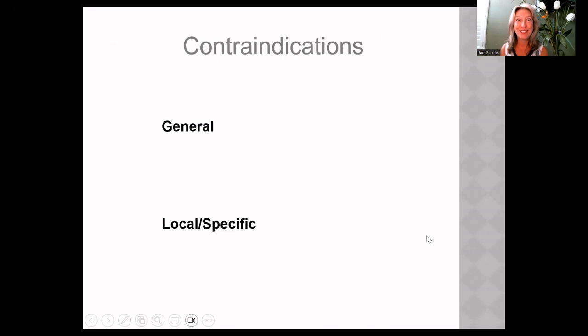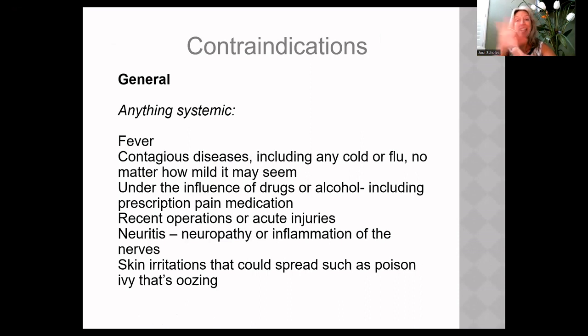All right, so let's start with some contraindications. Contraindications, we have both general contraindications, global contraindications, anything that means full body. Then we also have local or specific. There are two types of contraindications. Local means a specific area. General is anything systemic. So this is contraindications for massage. This would be a reason that we wouldn't be able to do a massage. So that would be things like fever, anything that's contagious, anything that is systemic.